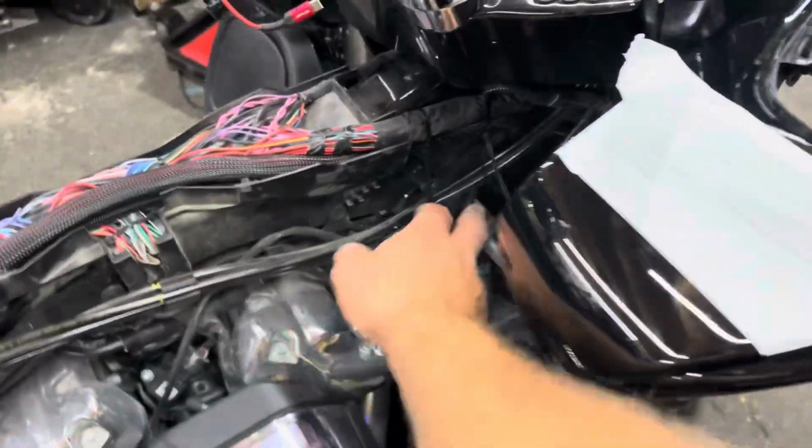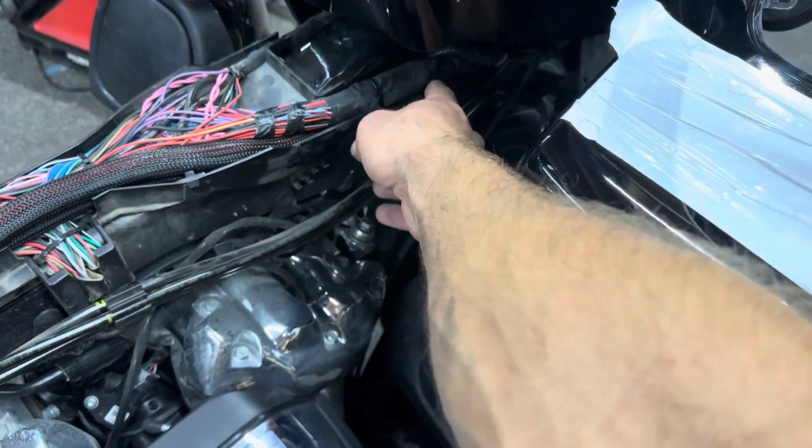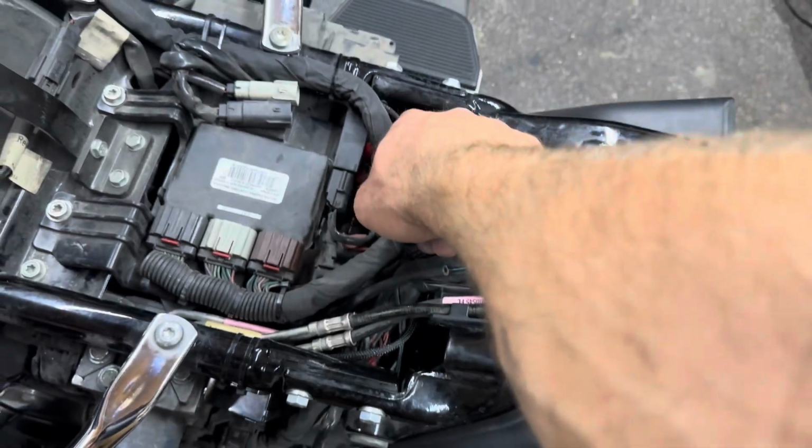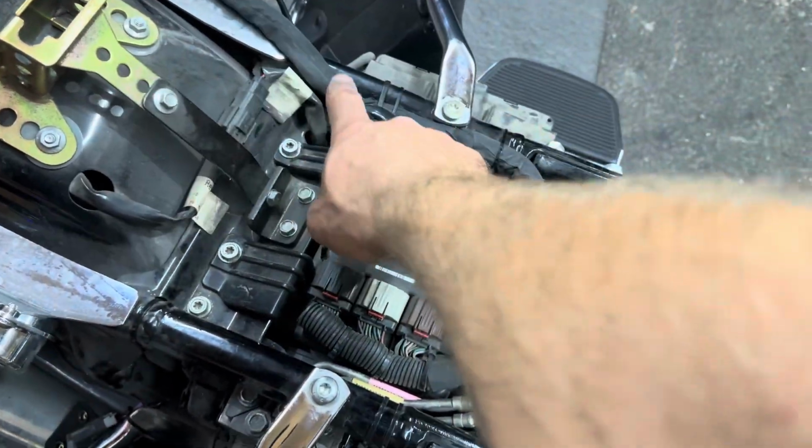So we've got our harnesses zip tied up right here, power, ground, and speaker wire, all nice and flat through here. Tucked it down, speaker wire for that bag goes along here and out and is zip tied in.